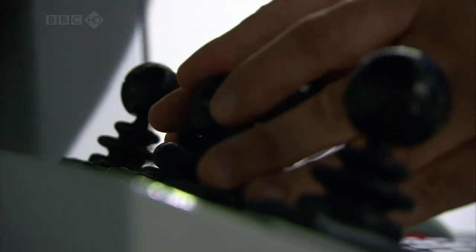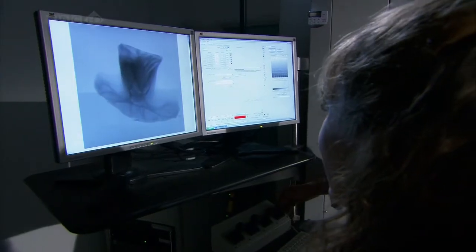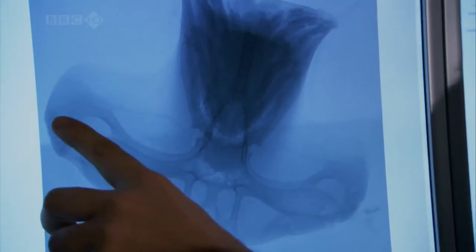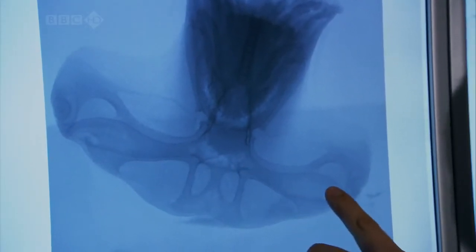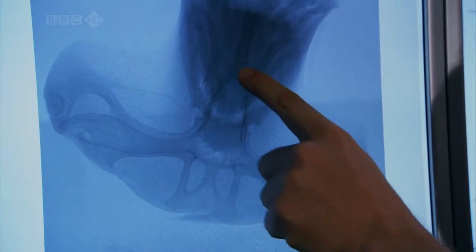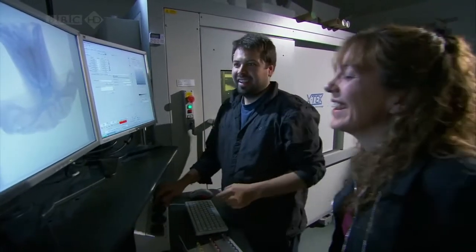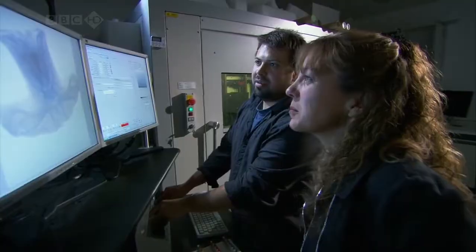If I rotate the specimen around, we should be able to see the internal structure. Oh, yes. Here we can see the eyes, the nostrils, the brain case, the cervical vertebrae. And I can see the teeth. Yeah, it's got very large teeth, this specimen, and very sharp.